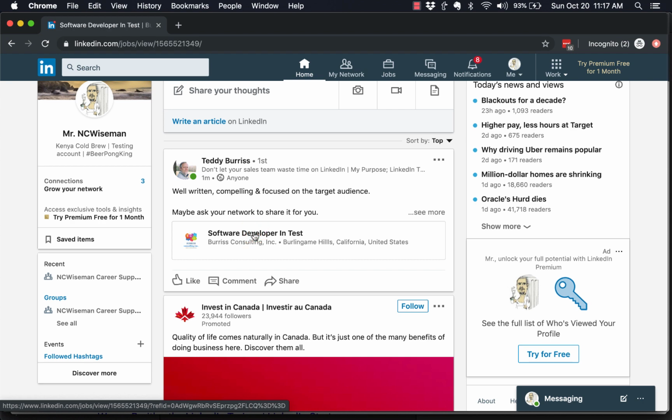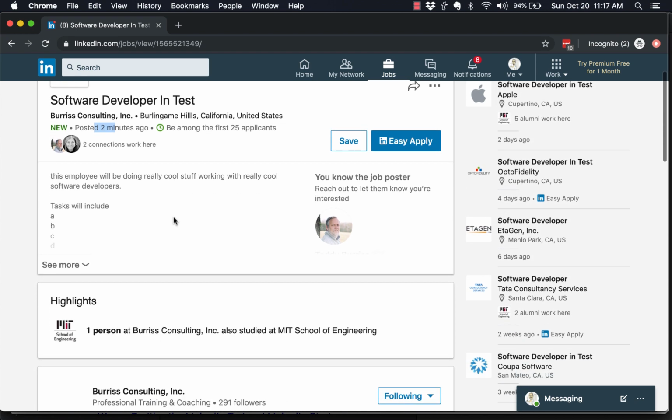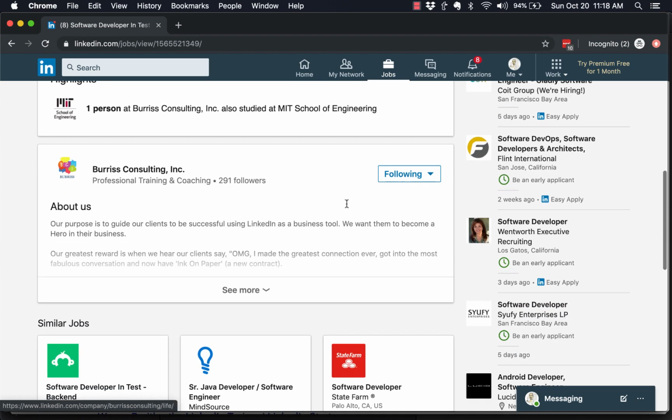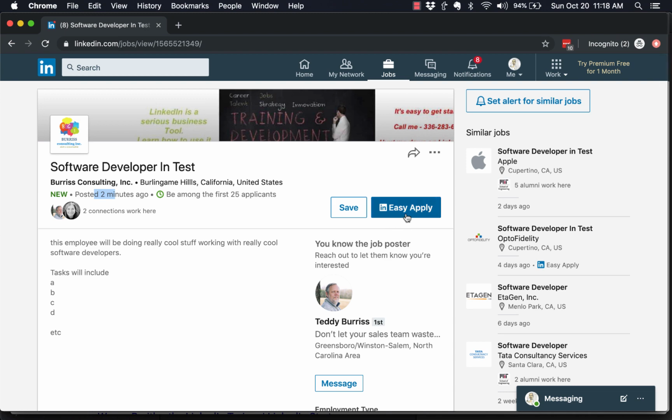Not a premium user. So there's the posting. New, posted 2 minutes ago. 2 people I know work there based on this profile. You can see that this test account I've got is connected to me. So therefore, if you're connected to the person posting it, you can see who that person is. There's all the details of the post, not a lot. Highlights of the company, 1 person. There's more about the company. And again, back to the top, there's the Easy Apply button.